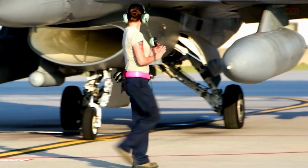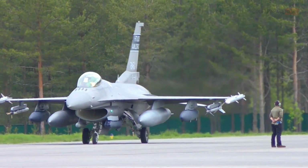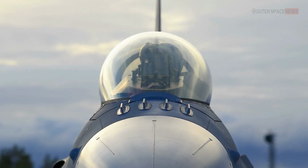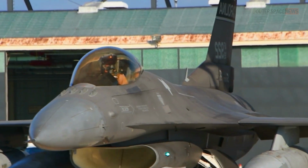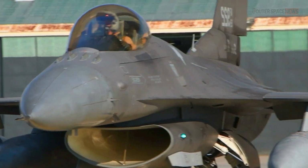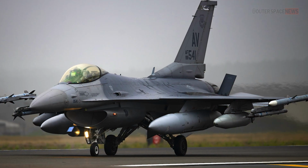The F-16 fighter jet, also known as the Fighting Falcon, is a multi-role aircraft that is widely used by many countries around the world. It is a single-engine, supersonic aircraft designed for both air-to-air and air-to-ground missions. The F-16 was developed by General Dynamics, now Lockheed Martin in the United States, and first flew in 1974. Since then, it has become one of the most successful and widely used fighter jets in history.